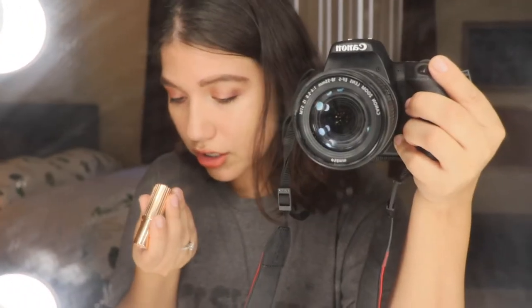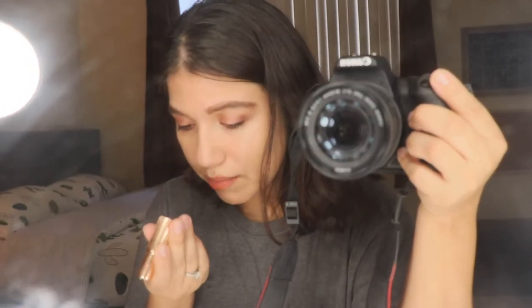And other than that, I'm wearing this lipstick. It's the Charlotte Tilbury, I'm sorry if I'm not saying that right, but it's Stone Rose. And I always thought I wouldn't like this kind of colors, like very rosy, girly, nude type of colors, but I actually really like it.